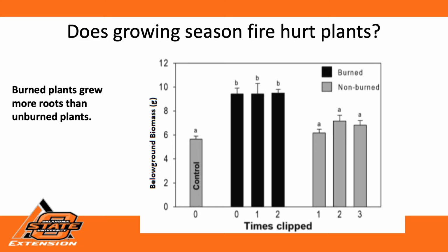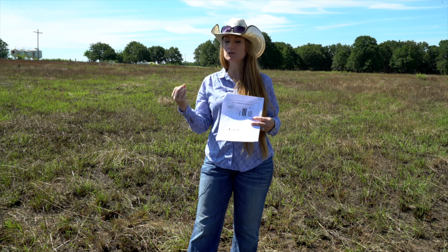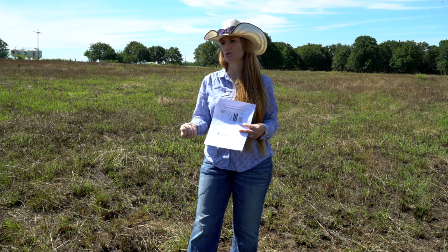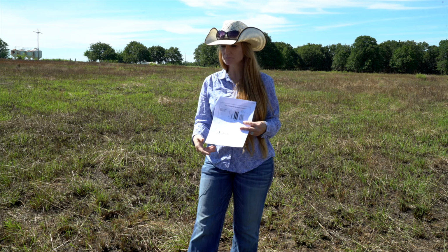One of the things that might be happening is that when we burn, we do volatilize some of our nitrogen. And so those plants might be trying to compensate by growing bigger root systems to capture nitrogen, because nitrogen is always limited in our native systems. And there could be some kind of hormonal feedback that's telling the plants to grow more roots to respond to the fire. There are a couple of different things that could be doing this, but we do know that it's been proven in multiple research studies that burning increases root production on our native grasses.